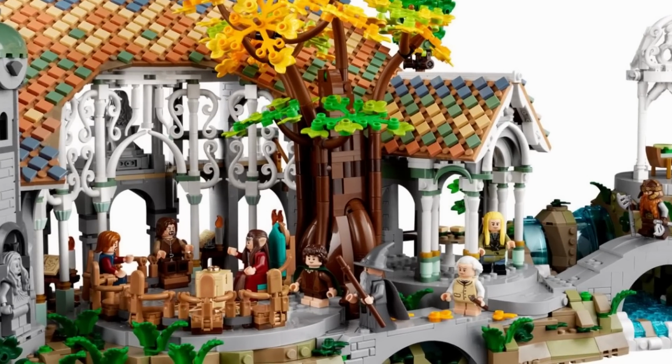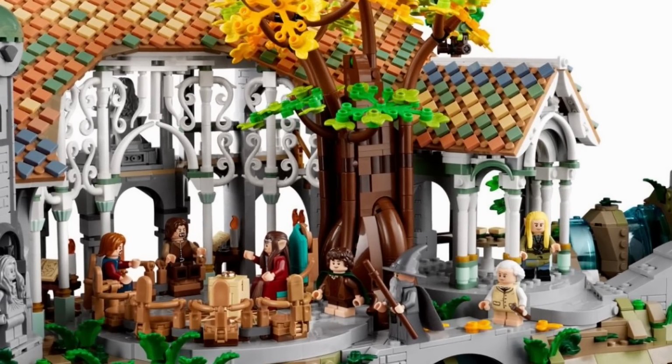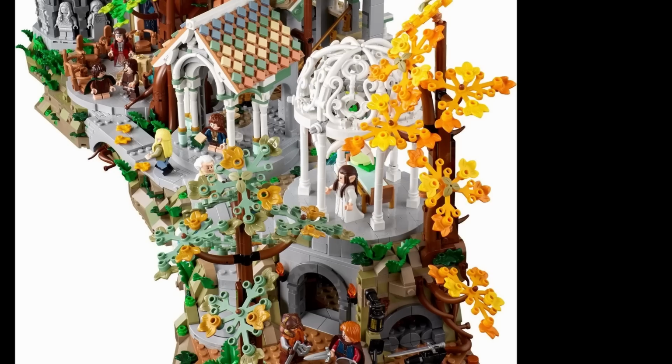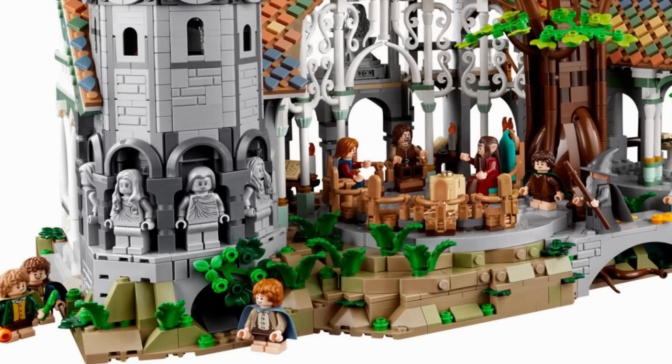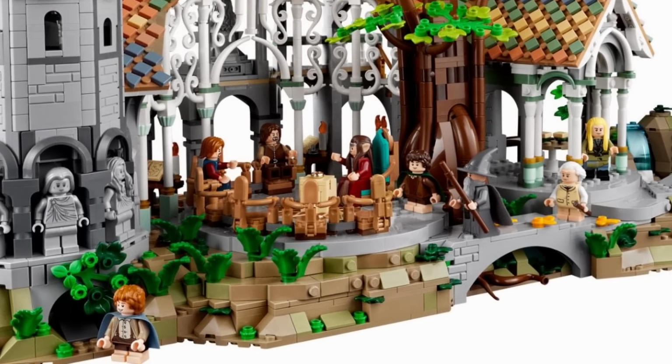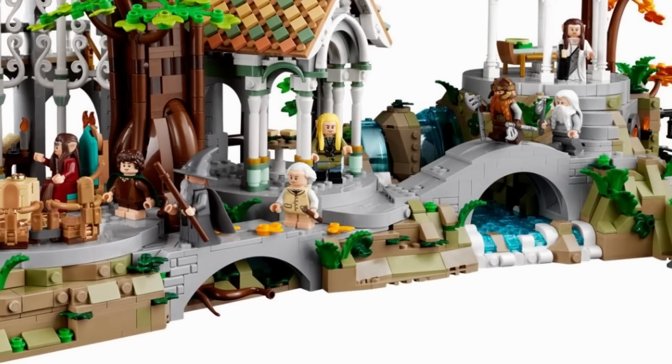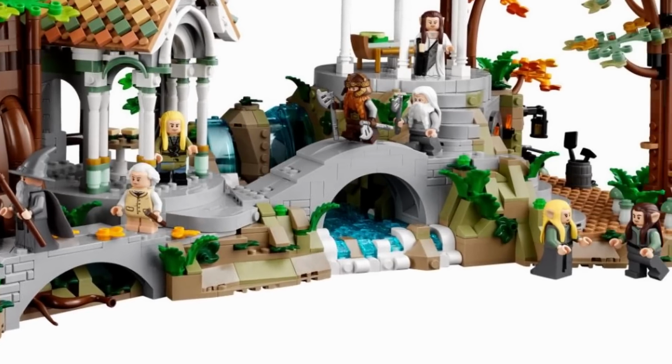The set breaks down into 3 unique sections: the main building, an elven tower, and a gazebo. These sections are surrounded by a significant amount of rock, earth, and water builds, complete with bridges, routes, and minor elevation changes.